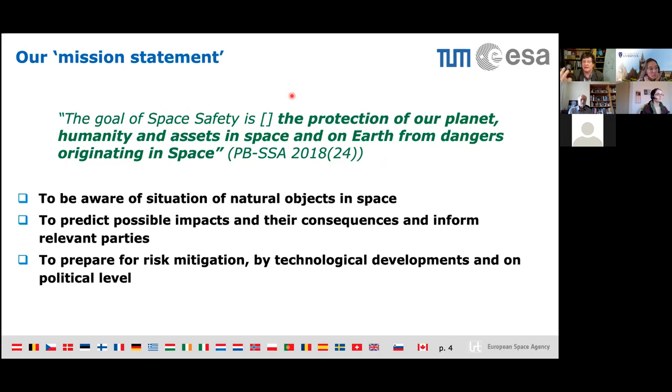And the third segment, as we call it, is this planetary defense segment. For that in particular, our mission statement broken down is these three bullets that you read here. We need to be aware of the situation of natural objects in space, natural to distinguish it from space debris or satellites. We need to be able to predict possible impacts and their consequences and inform the relevant parties. And we need to prepare for risk mitigation. So those are the three main tasks that we need to do.